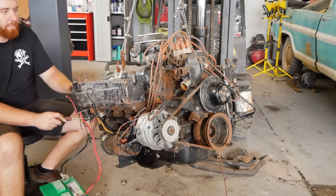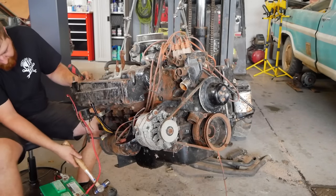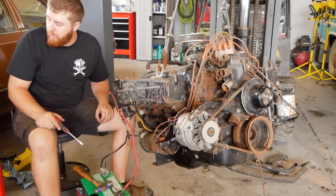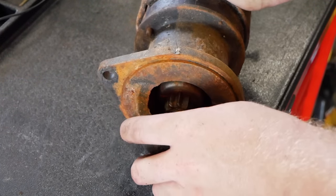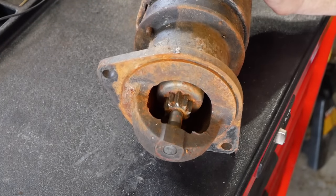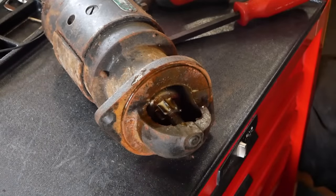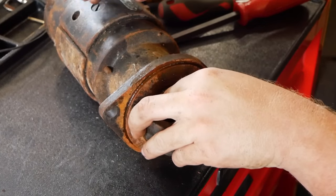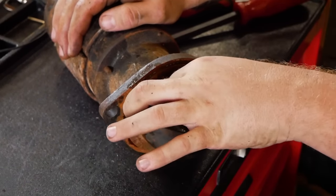Rusty starter. All right, take starter off. All right, I got our starter off, and as you can see, our Bendix is indeed really dirty and rusty and not going anywhere. So I'm gonna spend some time with this and a big old screwdriver and see if we can get that guy freed up. Get some PB in on those teeth. See if I can knock them loose. Hey, that actually might have done it. Oh, it's still sticky. But we're getting there.